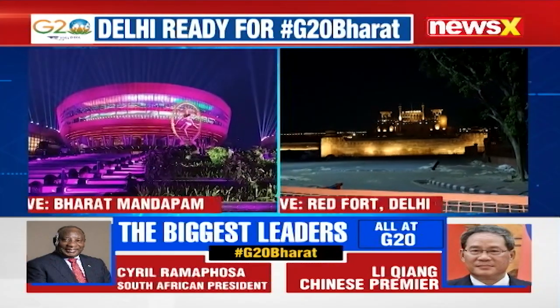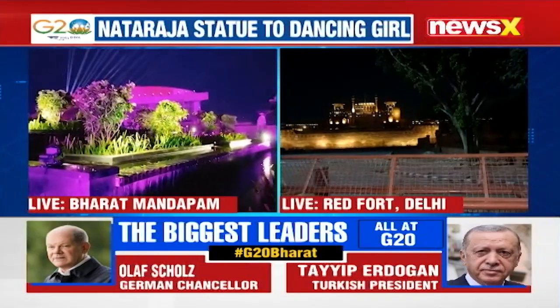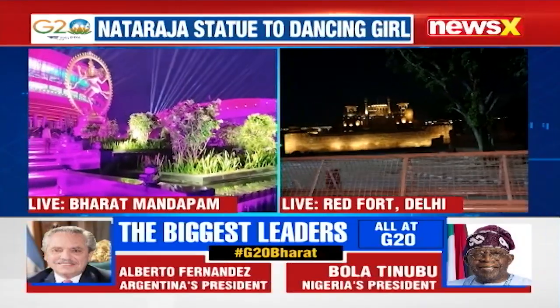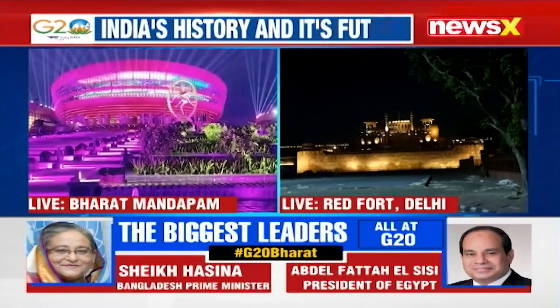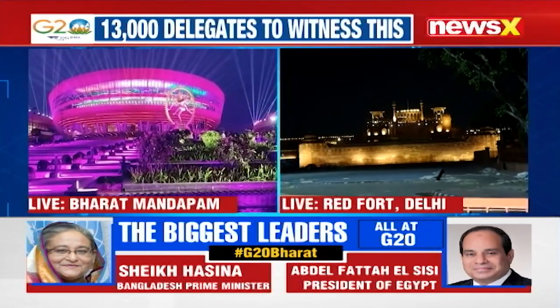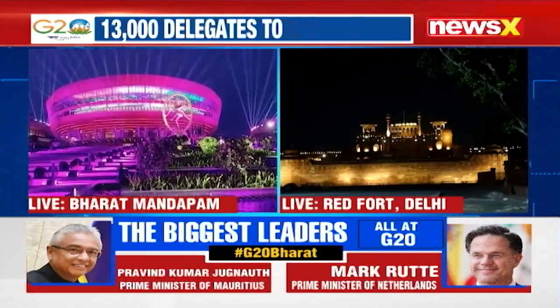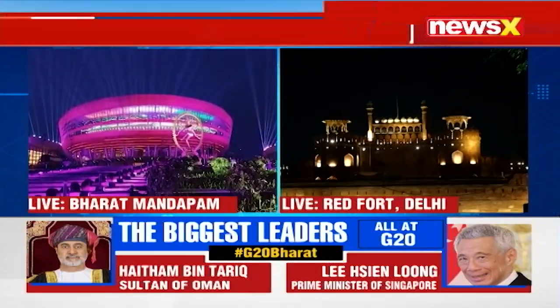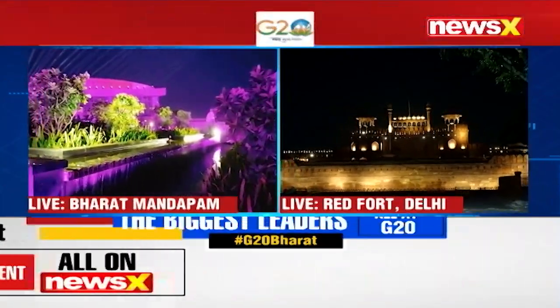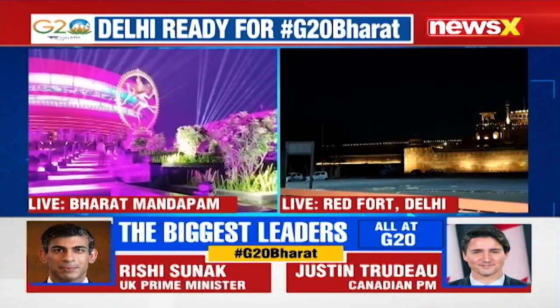The venue, like the rest of Delhi, is all decked up with installations and lights ahead of the summit. So you can clearly see that even at the Red Fort there are lightings. Showing our viewers a glimpse that not only the Bharat Mandapam but the other monuments in the national capital are all decked up. Along with the venue, the Prime Minister had also unveiled the G20 coin and G20 stamp at the grand opening ceremony in July. Developed as a national project at a cost of nearly rupees 2,700 crore, the new convention complex will help showcase and promote India as a global business destination.